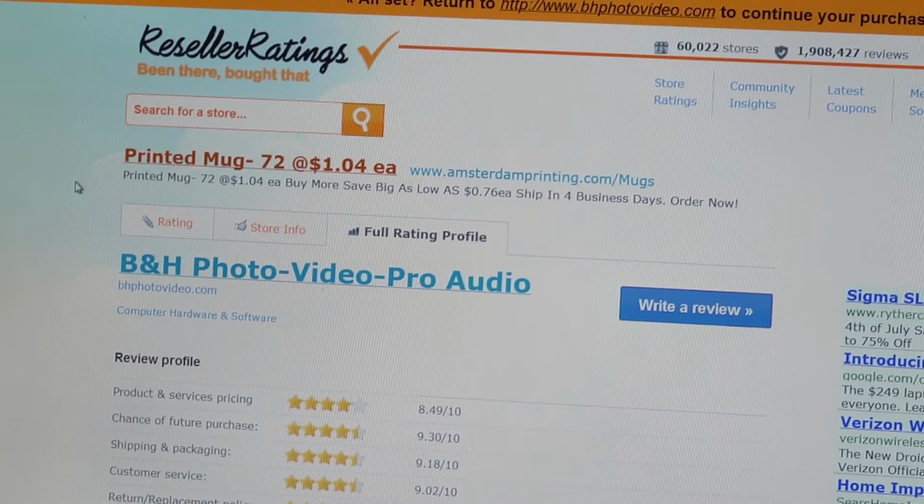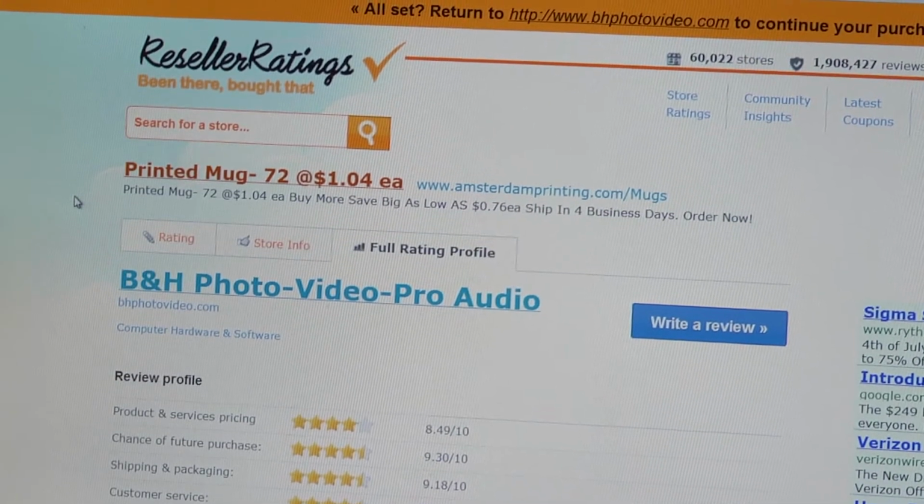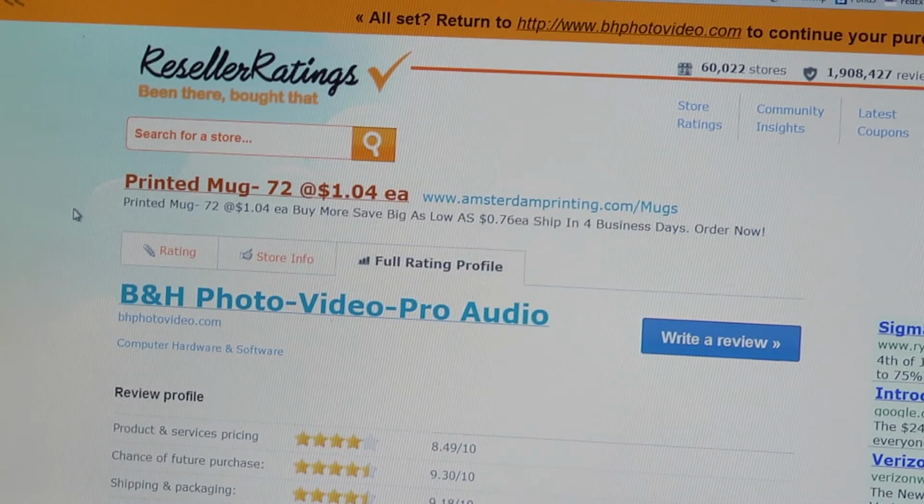You can get a gray market camera, which was intended for another country. It has no warranty. They can try to add all kinds of accessories at a high rate, like charge you twice what it would cost to get a battery. There's a great site out there called Reseller Rating, which you can look at online sellers and it'll get a true rating of those. So what do you need in a camera?